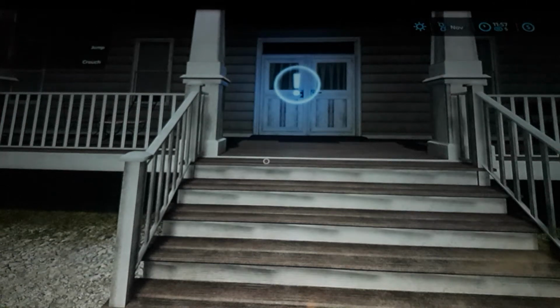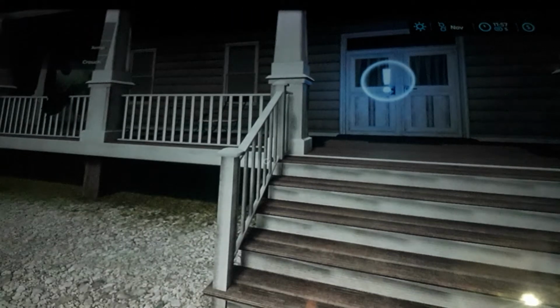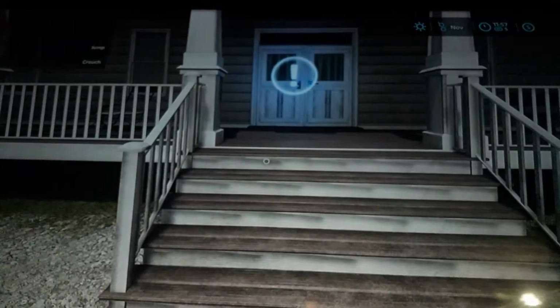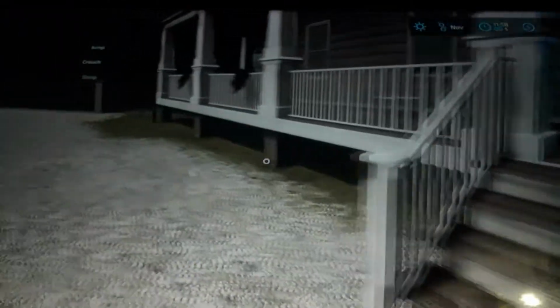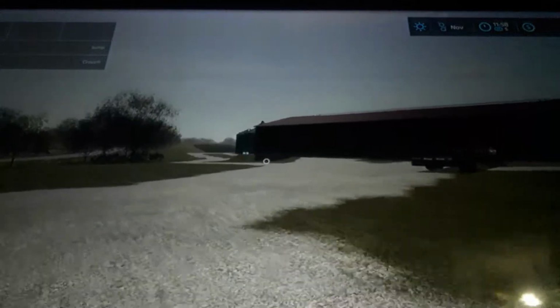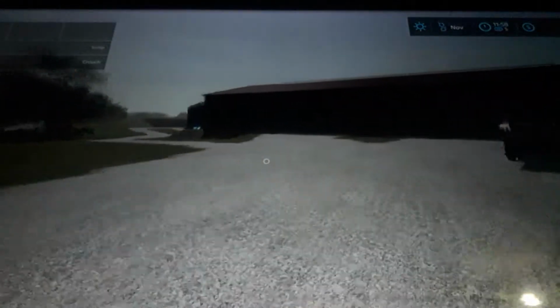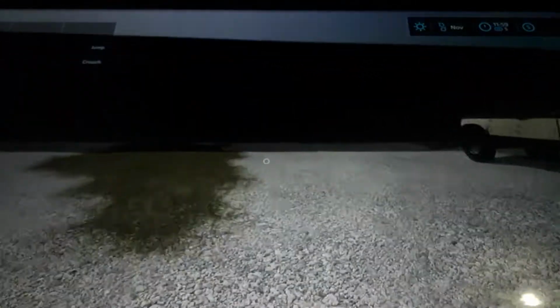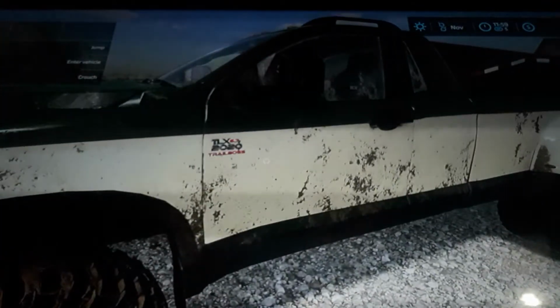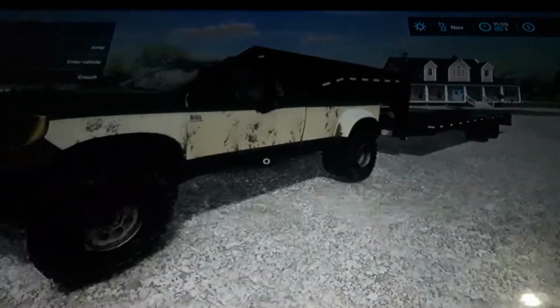Hey guys, what's up? So, today I got a call from, or actually no, I called a guy because last night I was looking on the Facebook Marketplace and I saw an old barn for sale. And that's pretty much all I know. So, I'm gonna jump in the truck and we're gonna go check it out.